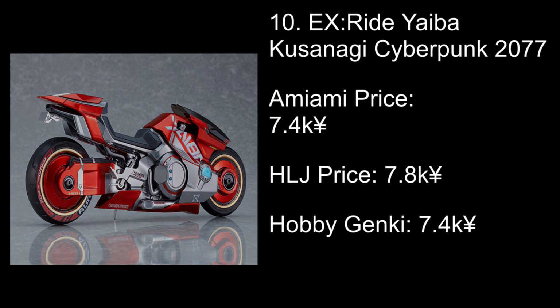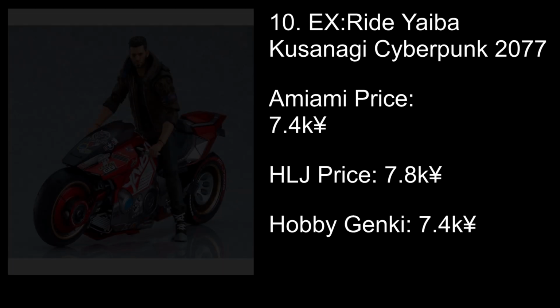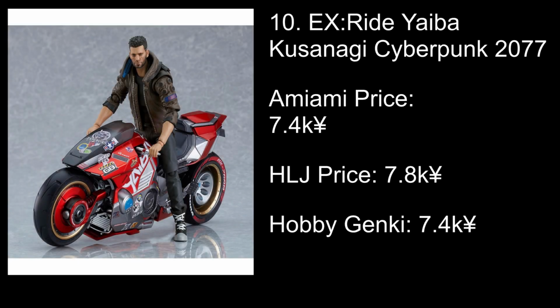I don't know how big the box is on this motorcycle, right? We have no clue, but look at that guy standing on it. I'm pretty sure that's like a 1/12 figure, so it's pretty exciting. Like I said, Genkai probably has the second best, and then third is probably HLJ.